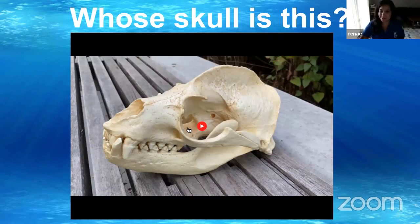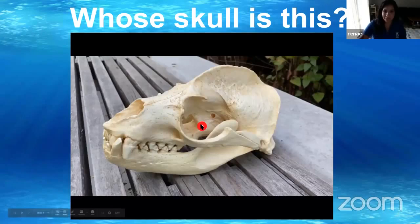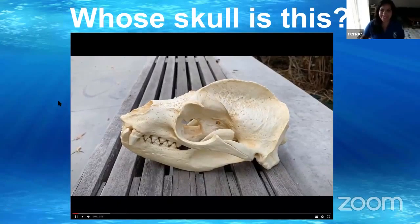So this is the skull of the animal that we're going to meet today. Now, some of you might know what the animal is, and some of you probably don't. So we're going to play this really quick, and I want you to use your observation skills, make your I notice statements and I wonder statements, and see if you can guess what this is. Okay, ready? Oh, no, that way. Play. There we go.